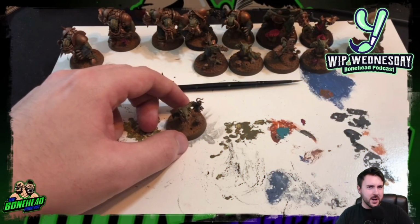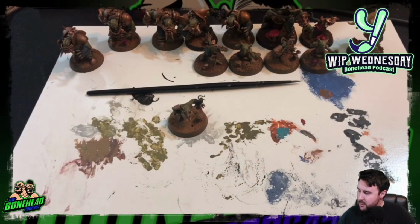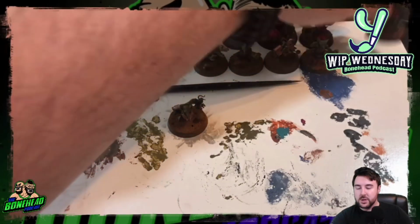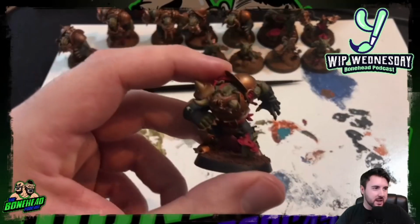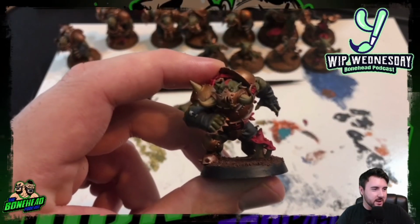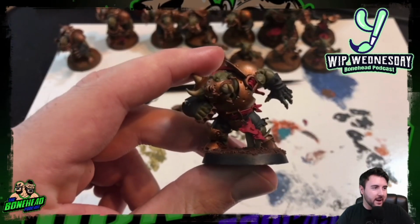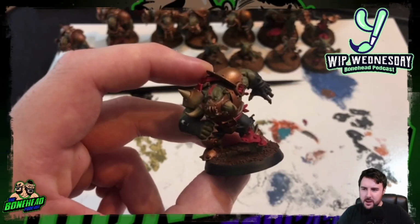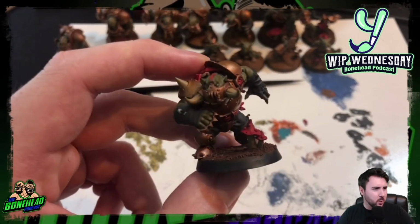Okay, so it's going to be kind of a quick one for me this week. I have been focusing solely on my Black Orc team. I got a chance to finish their colour scheme, and I got a chance to hang out with you guys last Friday and just paint some stuff, which was really good. It was all basically about doing the block painting. So I've got my Black Orc team here. I think I've got a name for them, can't remember what it is.